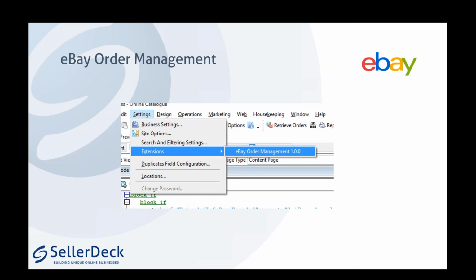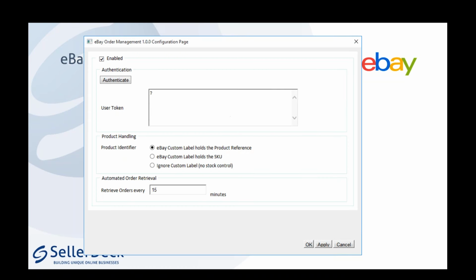When you install the eBay order management extension, you access it via the settings menu, Settings, Extension, eBay order management. And you get this panel up where, first of all, any application you integrate with eBay has to be authenticated. So you get a unique code from eBay that you have to put in, which means that they talk to each other.